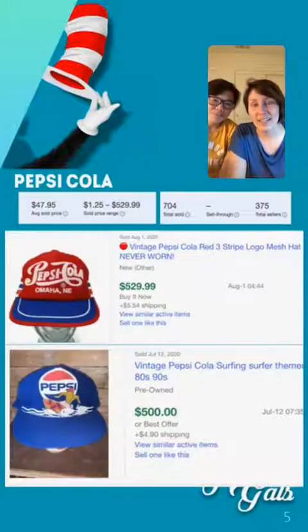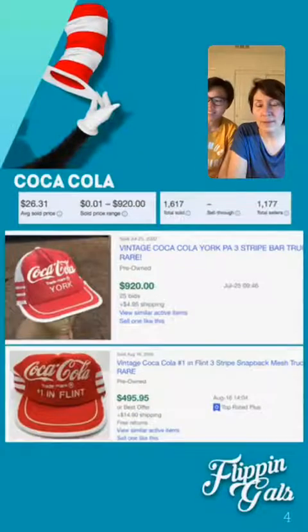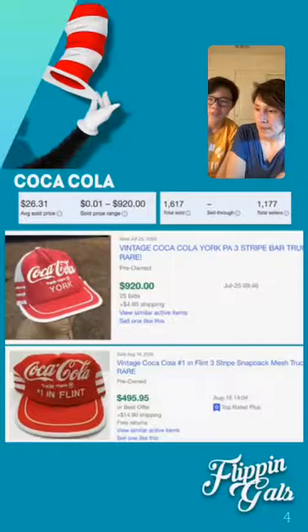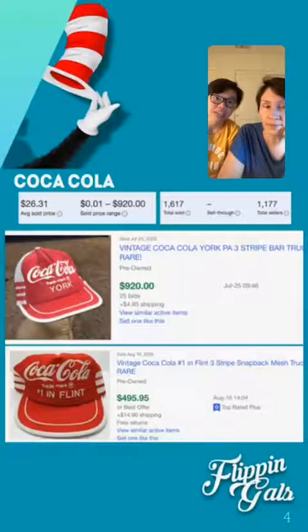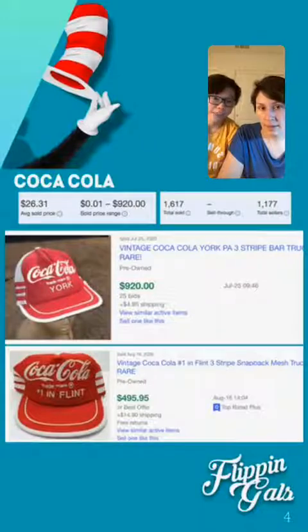All right, let's move on to the next one. This is Coca-Cola. It's always a classic American brand, Coca-Cola. If you see a vintage Coca-Cola hat made in USA, definitely please take them.